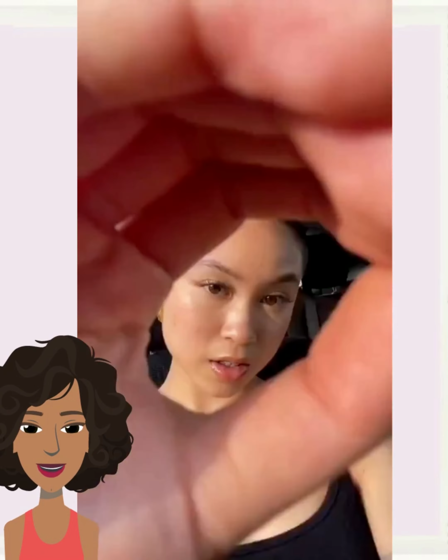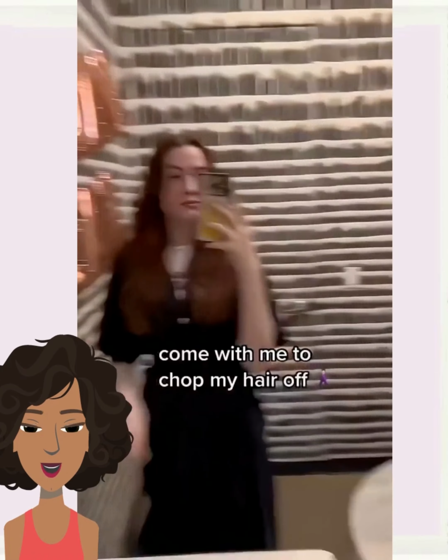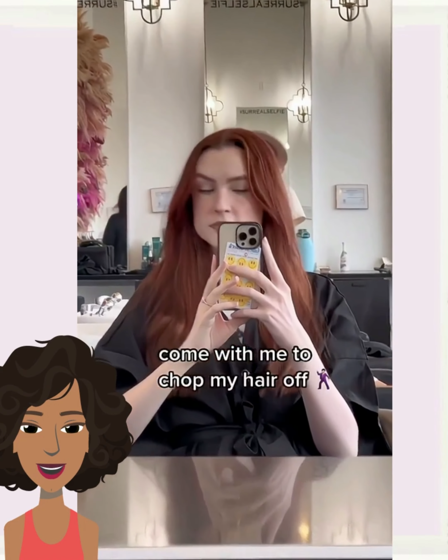So it looks like she got a nice faded buzz cut style. Very cute. And then we have someone else who decided to chop off their hair. I love her red hair color.